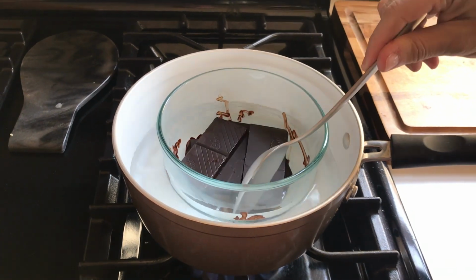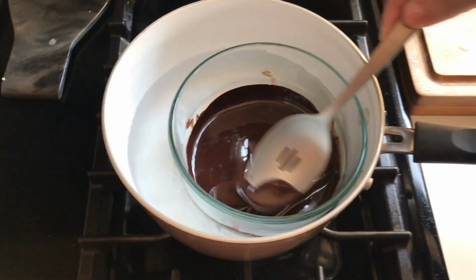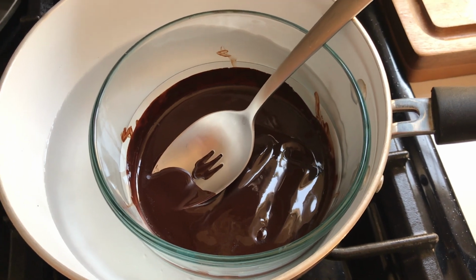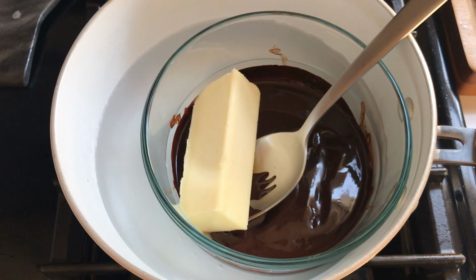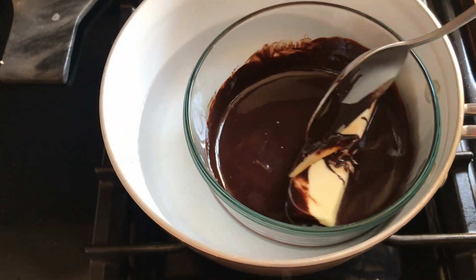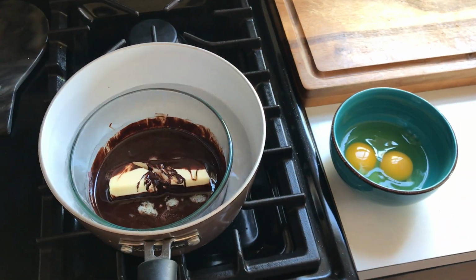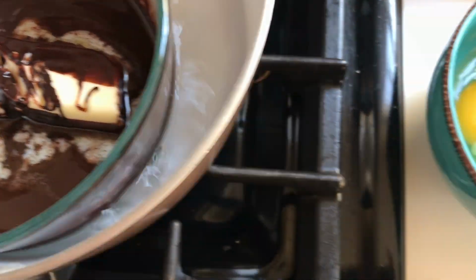This is totally worth it, even just to enjoy the smell of the melting chocolate. It takes a few minutes and you will be surprised by the amazing result. But now it's time to add the butter and to prepare the eggs. I highly recommend you to open your eggs in a separate bowl before adding them to your mix. So if a little piece of shell falls together with the eggs, you won't lose it inside the chocolate.